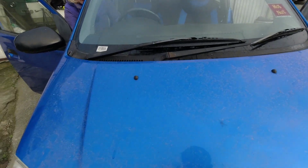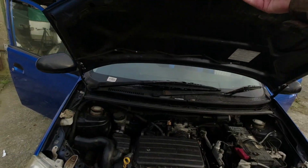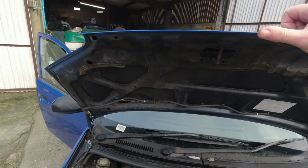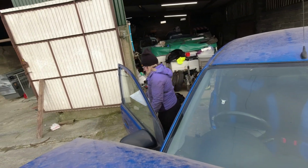So yeah, I'll make sure the bonnet opens. If your bonnet doesn't open, that will be a fail because they won't be able to complete the test. Tow bars? No, no tow bars here. General condition of body.